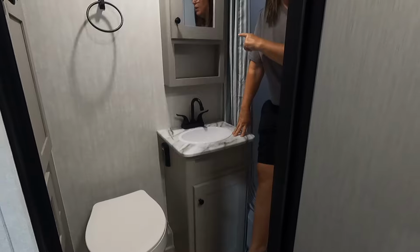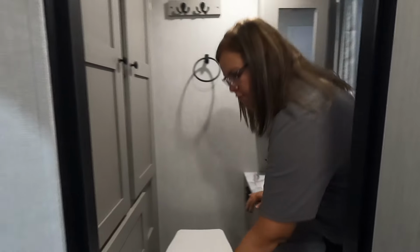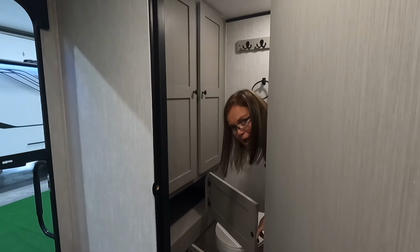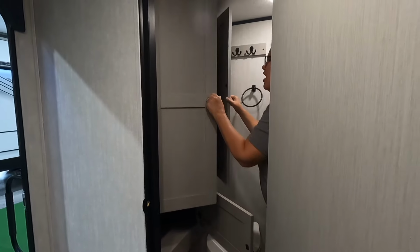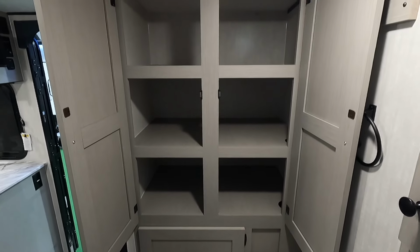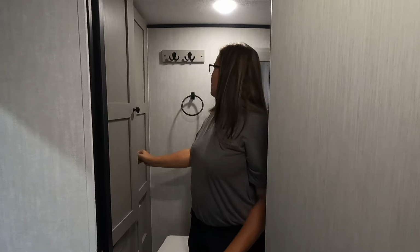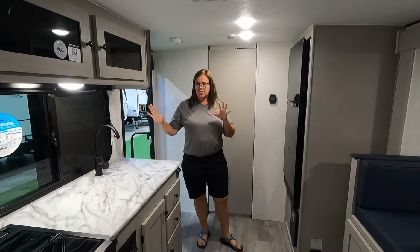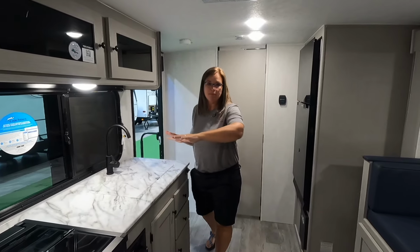Cabinet underneath, cabinet above, and then over here I've got four cabinets. One, ooh, love those magnet locks. Two, three, and four. This is huge, tons of storage. Love that there are some hooks, place for your towel. Because there's a tankless water heater, there's also a place in here for you to set the temperature of your hot water. As we move into the kitchen area, we have a lot of countertop space.